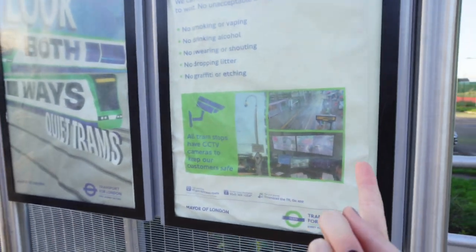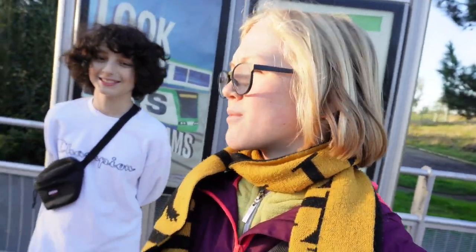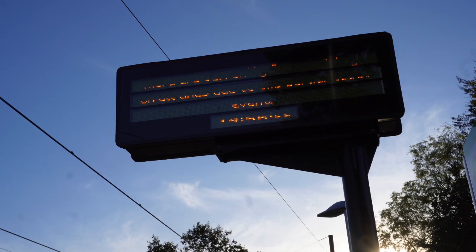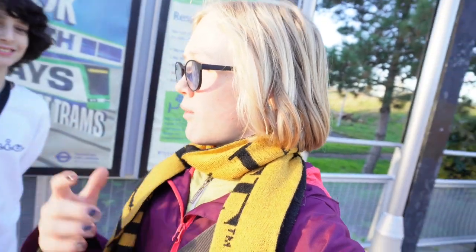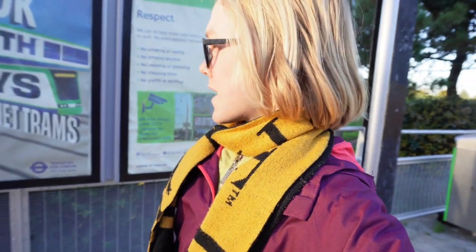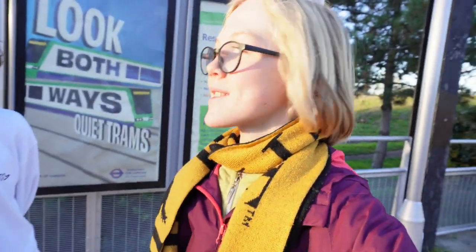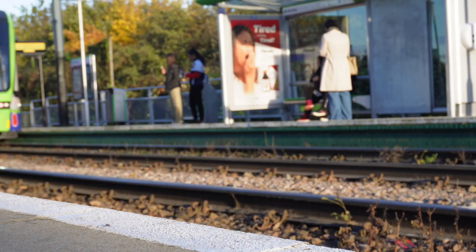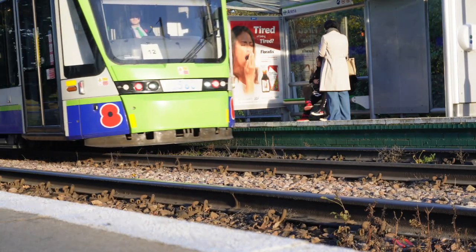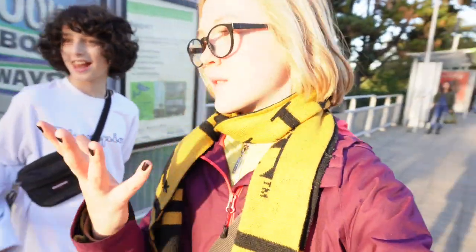And what does this one say? This one says they need to respect other passengers. And you know what? We had a little bit of issues with respect today, because we had a comment or two from some kids who were about our age. What were they saying? That they were being mean about us being tram enthusiasts. What were they saying, Fabian? They were basically taking the mick, kind of mocking us, which isn't really nice.